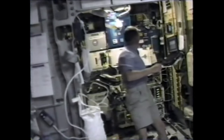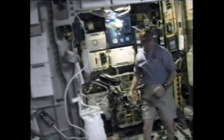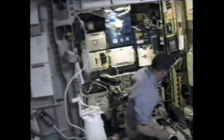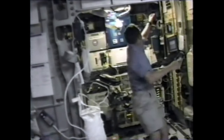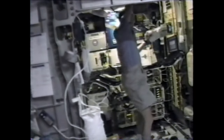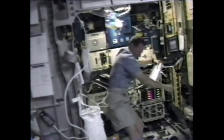Houston, Columbia for SOLS. Go ahead. Ken, as we experienced previously, it's taking quite a while for the laptop to command over to science. In the interim, I'm wondering if I can go ahead and proceed with door opening. SOLS is in science mode. Willy, you have a go to open the door? Here it comes.